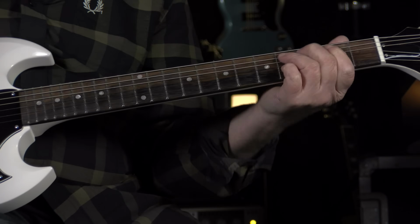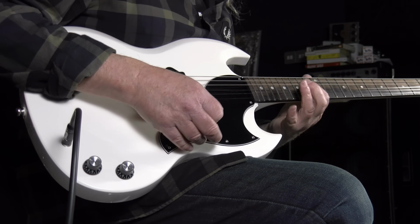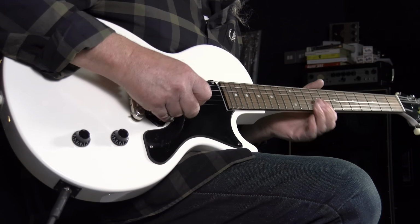But this is obviously better because it's an SG. I'm at home with an SG. I'm used to it. And Les Pauls are just quite uncomfortable, really.